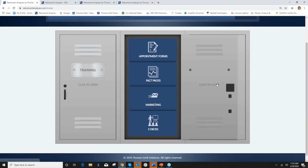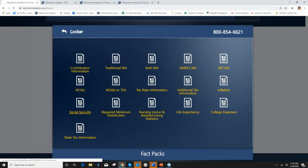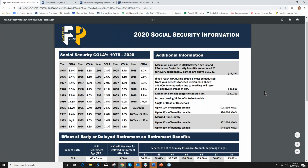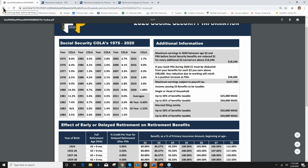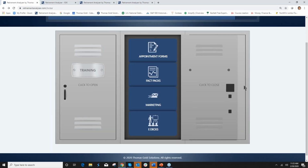One of my favorites too, let's look at the fact packs. So these are just informational pieces, and you guys can print these out. I laminate them. I have them in my briefcase because they're good pieces to be able to pull out right in an appointment. I use a little dry erase marker. I can circle certain things that I'm trying to point out to a client, etc. Works very well. Lots of different topics there too. All of this material is compliance approved as well, so no issues there.